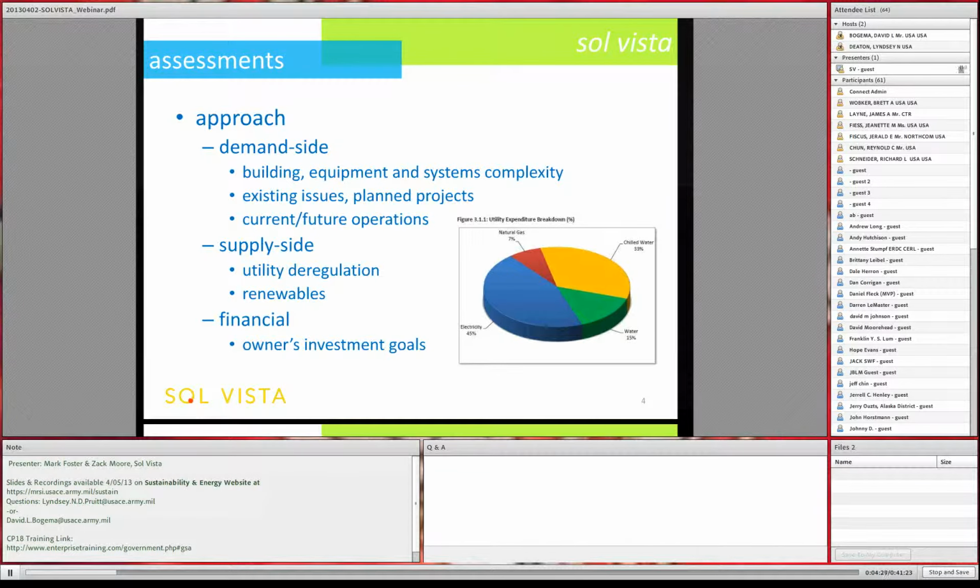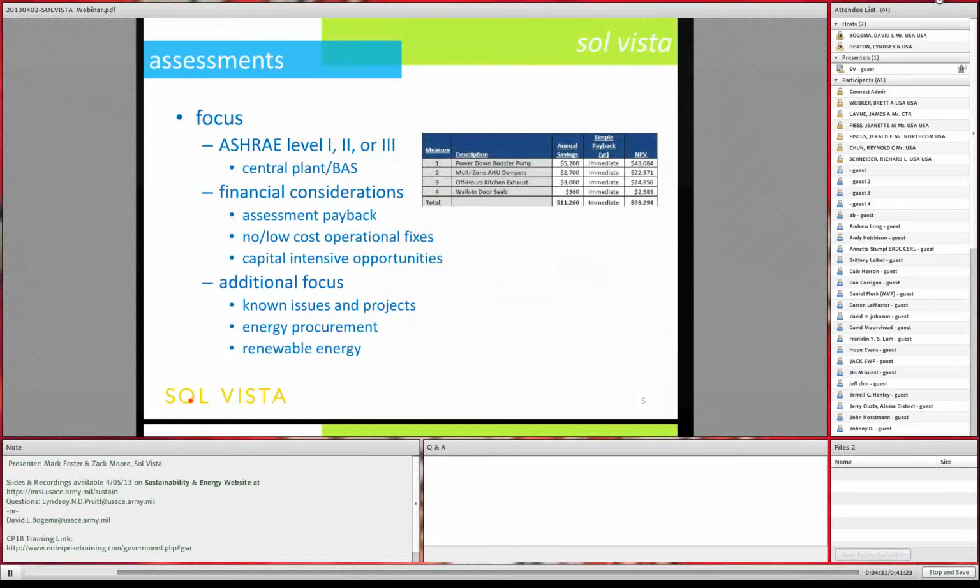Talking more specifically about focusing the assessments, the three major categories of assessments are ASHRAE level 1, 2, and 3. We typically draw the line to go ASHRAE 2 and above if the facility has a central plant. We feel like there's much more opportunity to dig into major pieces of equipment, controls, and their effects on operations and utility spend if it has a central plant. If not, we feel like ASHRAE level 1 is detailed enough.